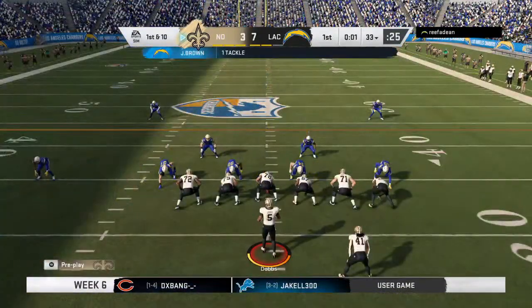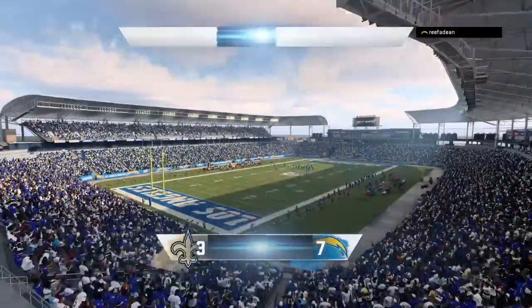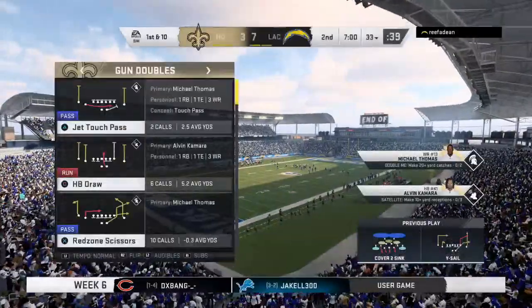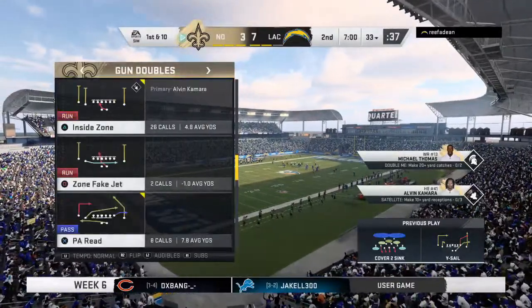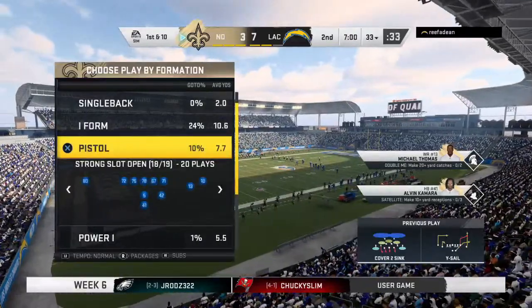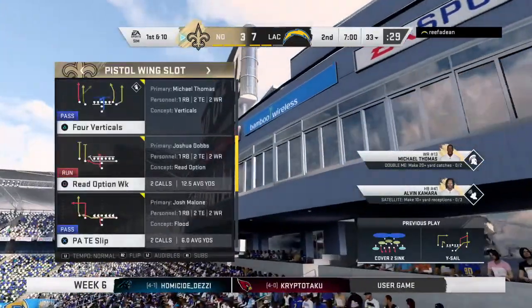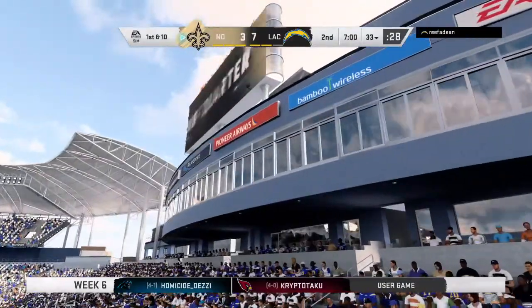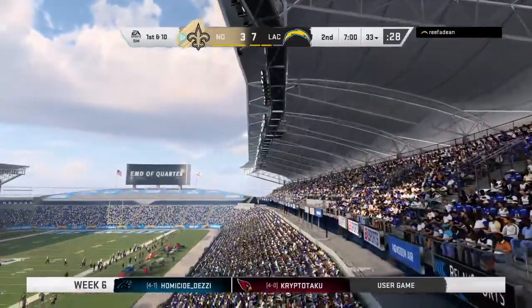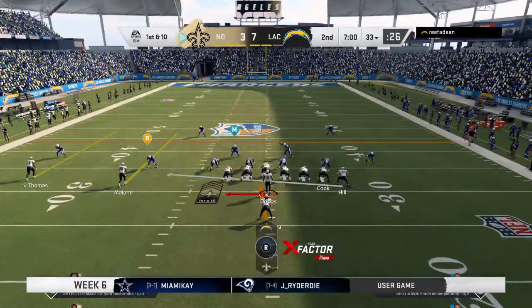Now, this will probably be the last play of the quarter. After one, 7-3 the score on EA Sports. The Saints with a football here to begin quarter number 2 as they've got it with a 1st and 10. So they'll come up 1st and 10 now from the 33.